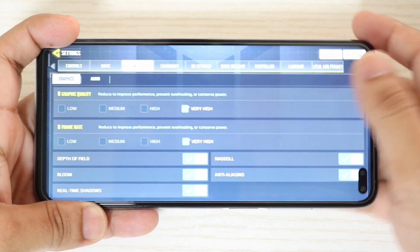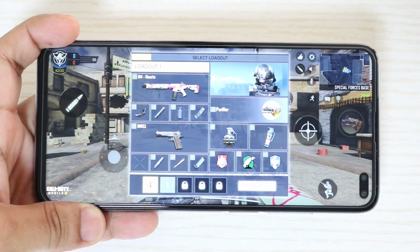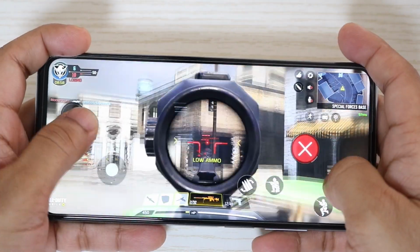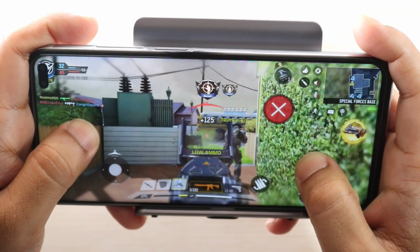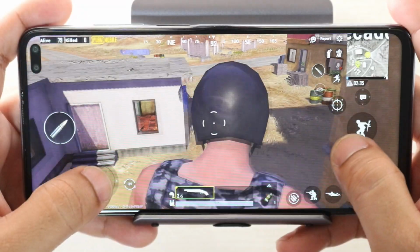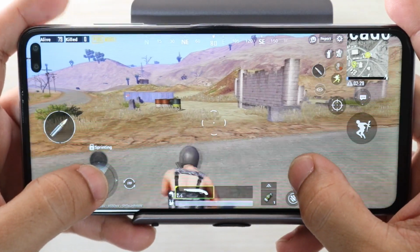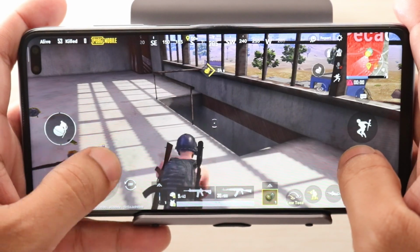On Call of Duty, you can select maximum frame rate and graphics along with anti-aliasing and shadows. And I really got a crazily good, fantastic in-game experience with fluidity. No, don't compare this with flagships, but among any other mid-range smartphones, this one is the best. Yes, on PUBG you cannot go beyond HD graphics and high frame rate, but even with anti-aliasing and shadows enabled, you won't feel any hiccups or throttling. Come on, this is a mid-range gaming smartphone and it provides solid performance.